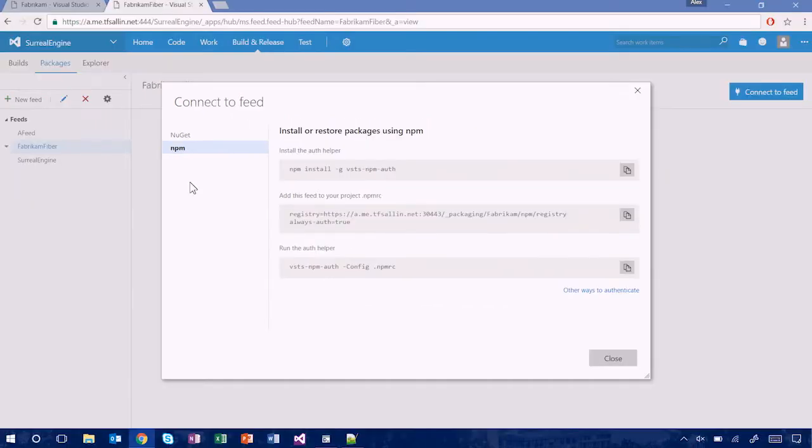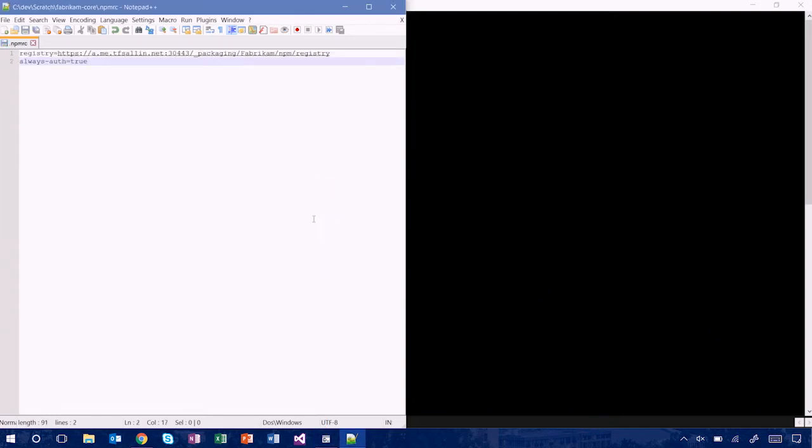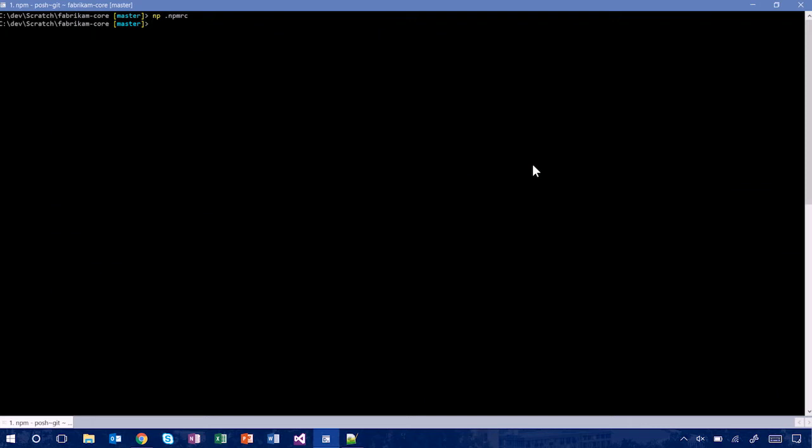For today's demo, I've already installed the auth-helper package, so the next step is to make a project-level NPM configuration file, or npmrc, so that anyone who checks out this project can install and publish packages to and from our private feed. So I'll copy this information and make that file. Then I just run the auth-helper, and credentials are stored automatically in my user profile npmrc, where they won't be checked into source control.